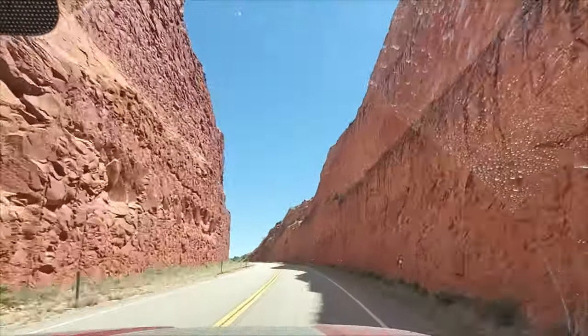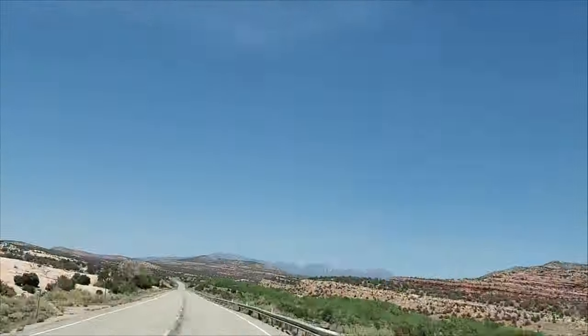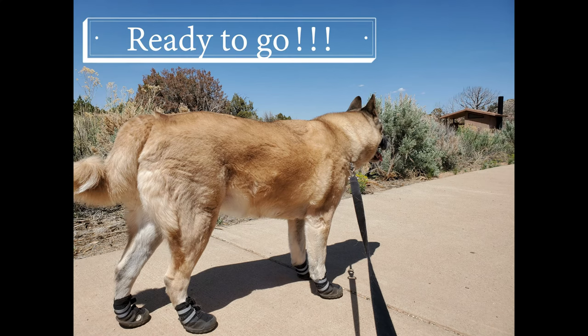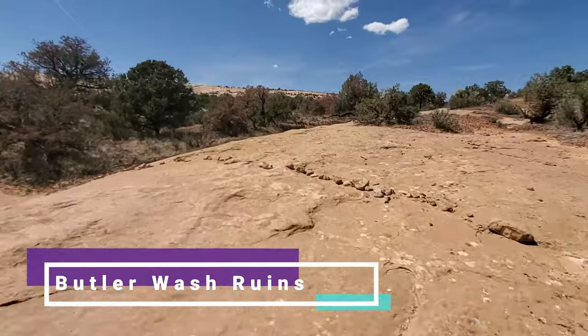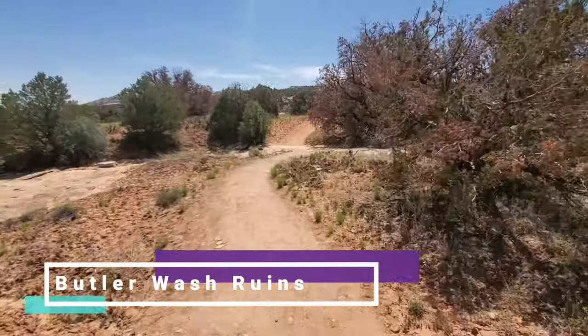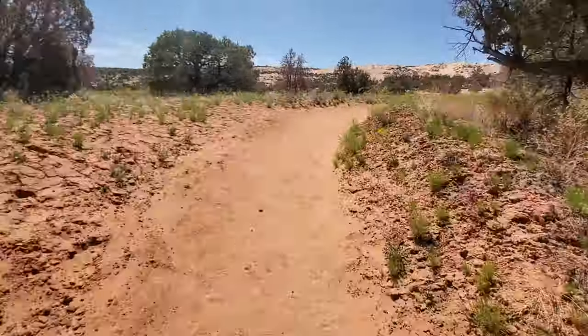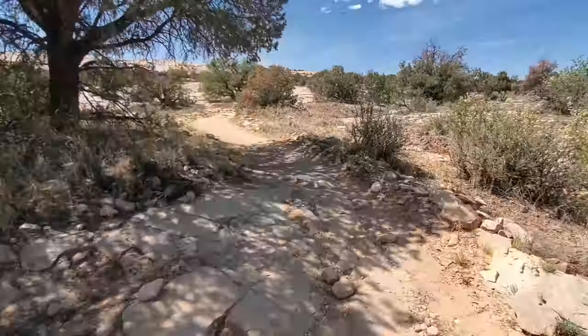The east side of Comb Ridge is split by multiple box canyons. One of the most prominent and popular houses the Butler Wash Ruins. Today we will hike the 1-mile round trip trail up to the top of the overlook.